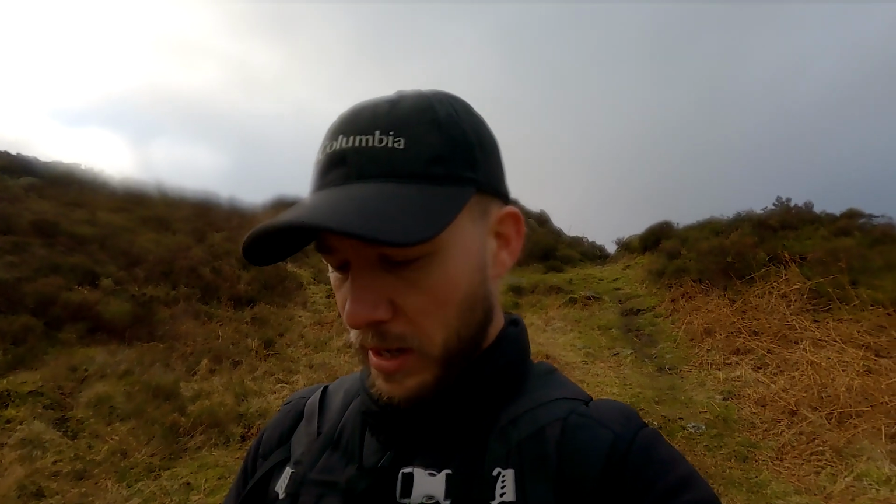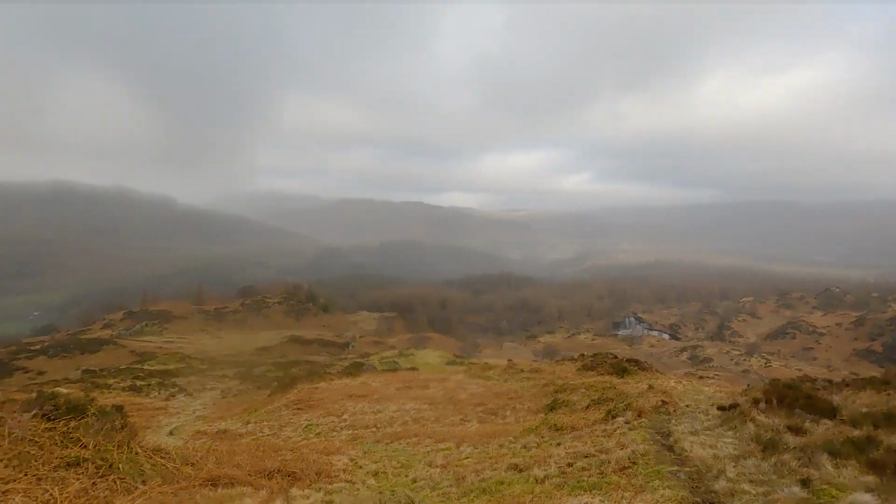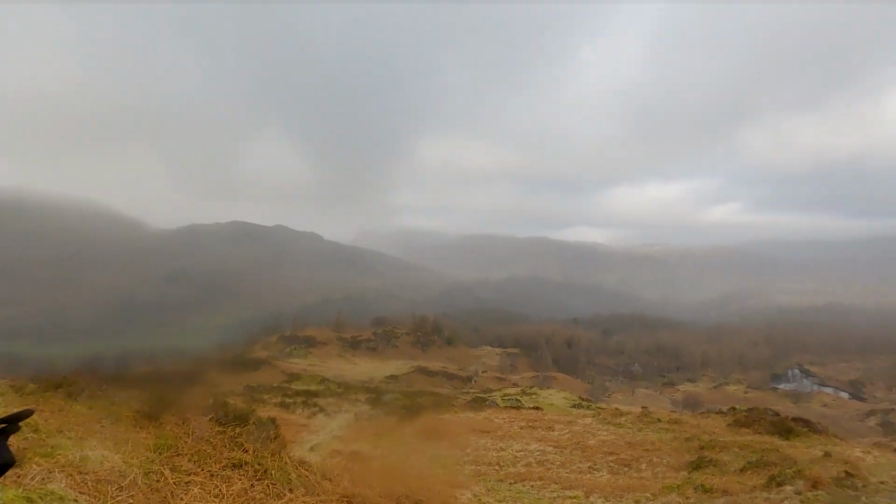The last one of the day is called Lingmoor Fell. Good few miles away. We still got 6 miles left on the walk to get back to Carden. I'd say that's about 4 miles from here. Looks like we're descending a lot as well, as you can see, the path going down. Some nice views up here though. Pity that rain's had to come in.